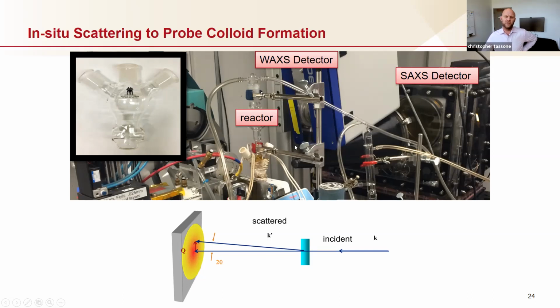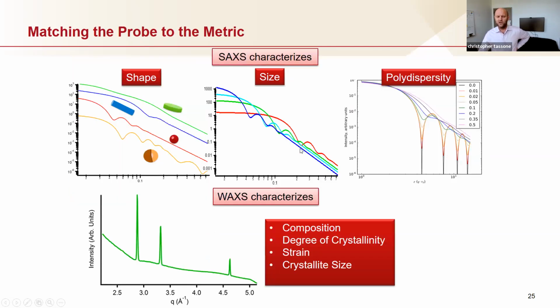And small angle scattering gives us all of the information that we're most interested about the particle. It can discriminate between the shapes of different nanoparticles, the sizes of different nanoparticles. So the red trace here is a 2 nanometer particle, the blue trace here is a 10 nanometer particle, and the polydispersity of different nanoparticles. You can see the damping of these oscillations as you increase the polydispersity. And wide angle X-ray scattering can tell us about the composition, essentially what's the phase of our nanocrystal that we're interested in.